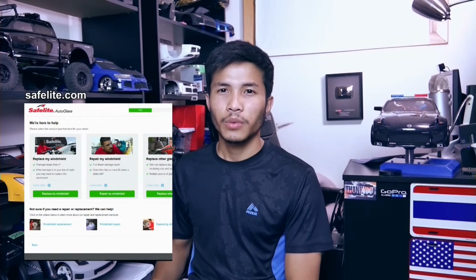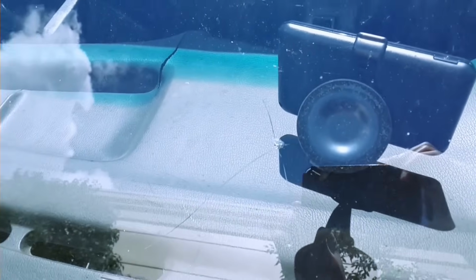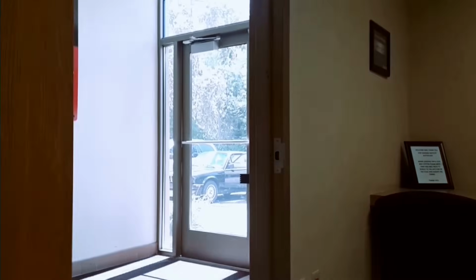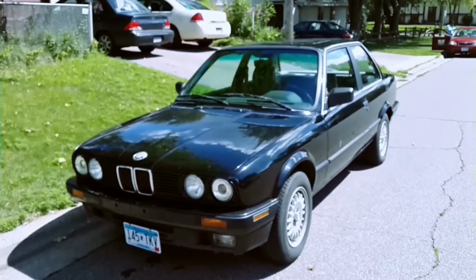They've got a website and it's pretty handy actually. You can put in the year of your car, the model, the trim, and what you want fixed or replaced, and then they will give you the price and everything. I'm pretty sure that there are other great companies out there, so look around for the closest one to you. I just found Safelite and they have my E30 front windshield, so I used their service. And now let's go take a look at the car.